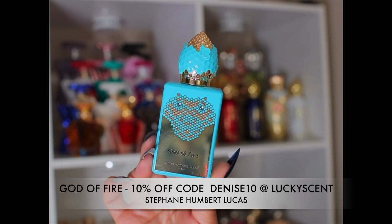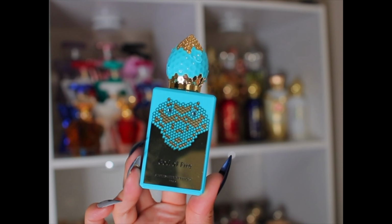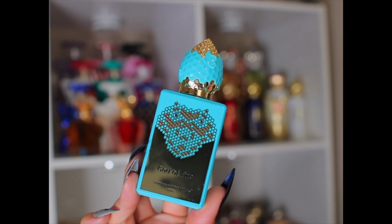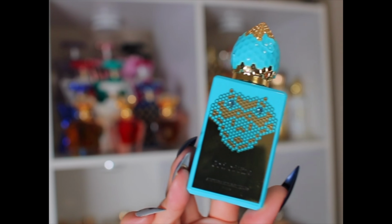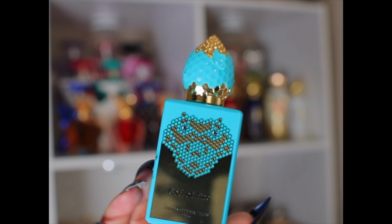This is Got a Fire by Stefan Umber Lucas. This is your mango kind of green fragrance. It has a slight juiciness to it, but it feels more like a fresh, just ripened type of mango. This is unisex too. I like it. The longevity on it is nice. The projection and the sillage on it are decent.